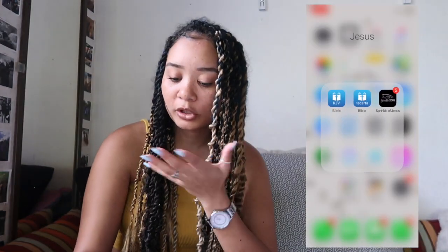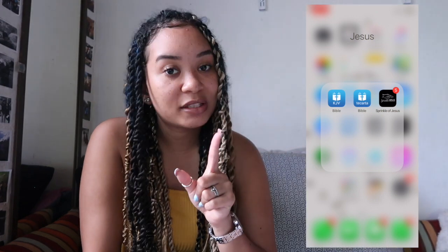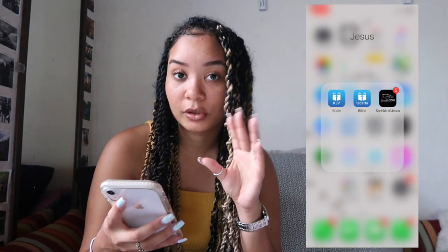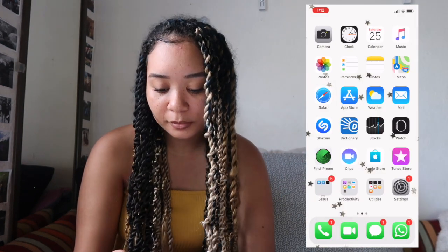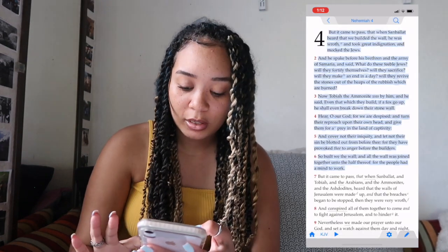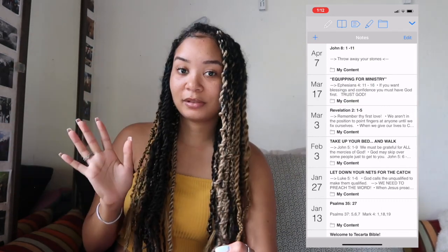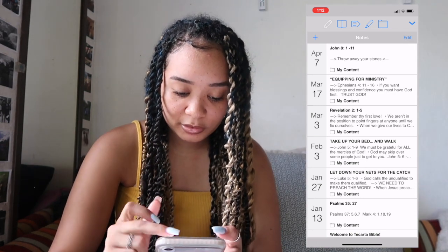Next is my Jesus folder. I use the King James Version app for my verse of the day. Sometimes I read the devotional of the day, I'm not gonna lie. And then I only use Sprinkle of Jesus for the quotes that they post daily. Actually, let me show you guys my King James Version where I do my church notes. That's if I feel like taking notes whenever I go to church, because I'm not gonna lie, sometimes I just want to sit and listen to the preacher preach. I'm gonna go to January because I know it's better.